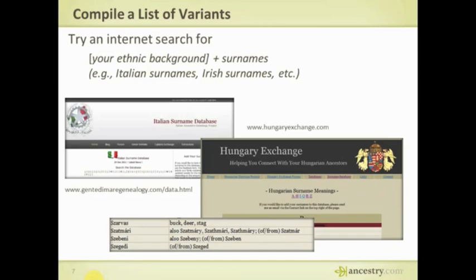Also, the Hungary Exchange is another place. They have a list of Hungarian surname meanings, and you can see that I pulled out a little section from it there, and they've included some variants as well. So websites like this are going to be really helpful when it comes to figuring out what kinds of variants there were for your ancestor's name.